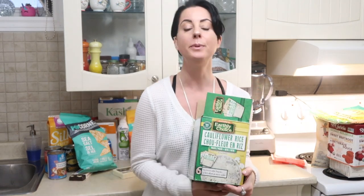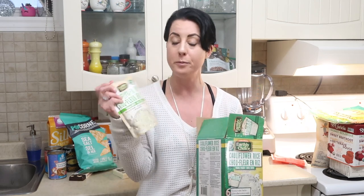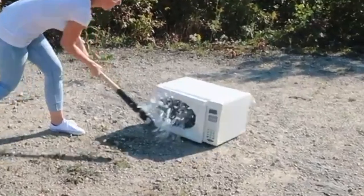Cauliflower rice. I don't know about you or if you've tried to rice cauliflower, but it is such a good sub for grains. I recommend doing it, but it's a pain in the ass to go buy a head of cauliflower, rice it up, and then cook it. So these are microwavable packets. I don't own a microwave. I will link the video below about why to save the explanation.